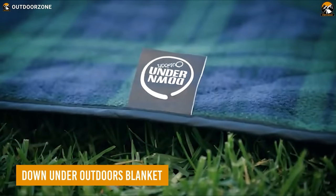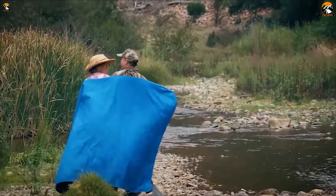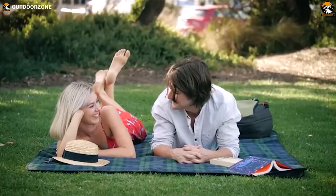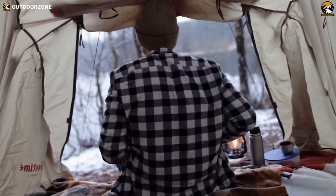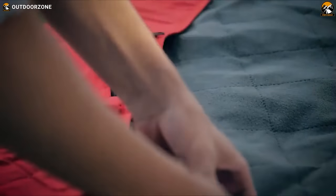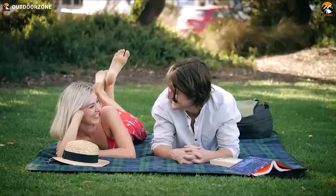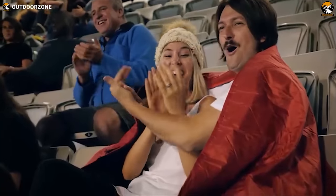Next up, we have the Down Under Blanket, so that even the cold and windy weather doesn't ruin your time or experience while camping outdoors. Sometimes a tent is just not enough, especially in extreme weather conditions to save you from the cold. But don't let that be an excuse for your next adventure. With this versatile all-purpose blanket, you can now stay warm and dry despite what is happening outside.